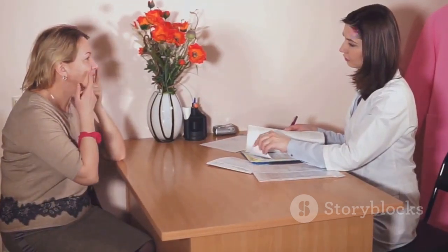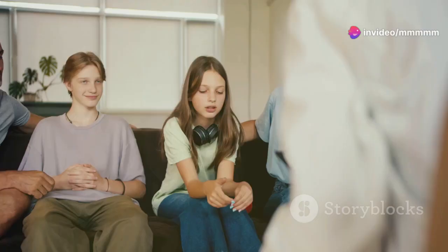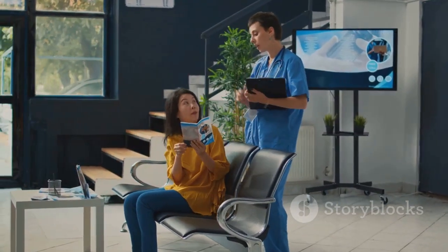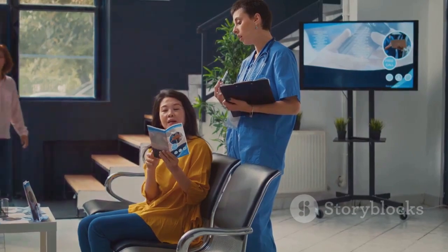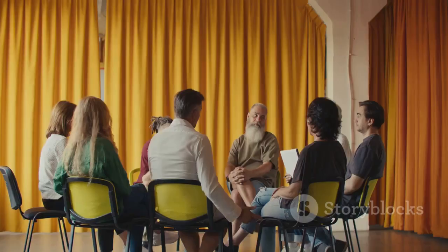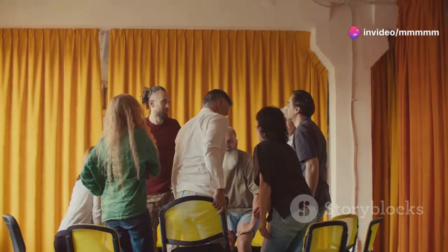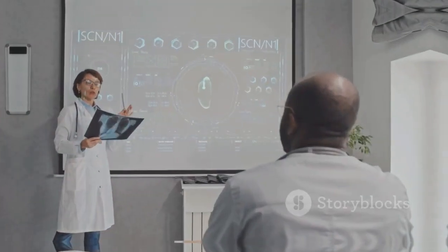Coping with the psychological impact of herpes often involves seeking support. Talk to a trusted friend, family member, or therapist about your feelings. Educating yourself. Understanding the virus and how it's managed can help alleviate anxiety. Joining support groups. Connecting with others who have herpes can provide a sense of community and reduce isolation. Remember, you're not alone, and there are resources available to help you navigate the emotional aspects of herpes.